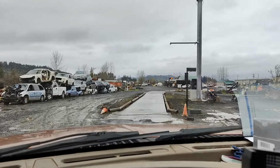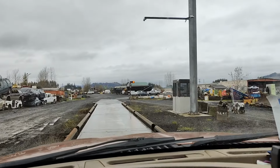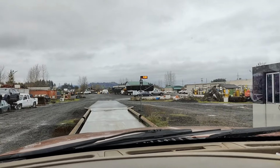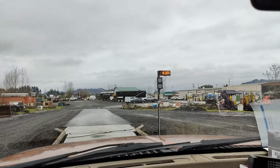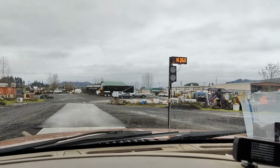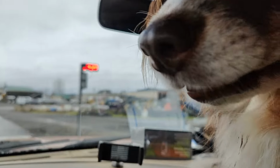Whatever, just make a big pile out of it. Yeah, way too easy. Like you said, can we borrow that on the weekend? Yeah. All right. Well, at least 1,000 pounds. Yeah, 1,500 probably. What do you think, Willow? You agree?